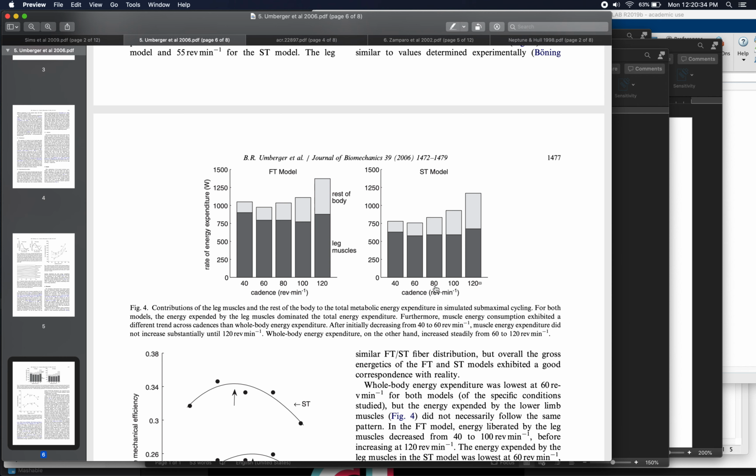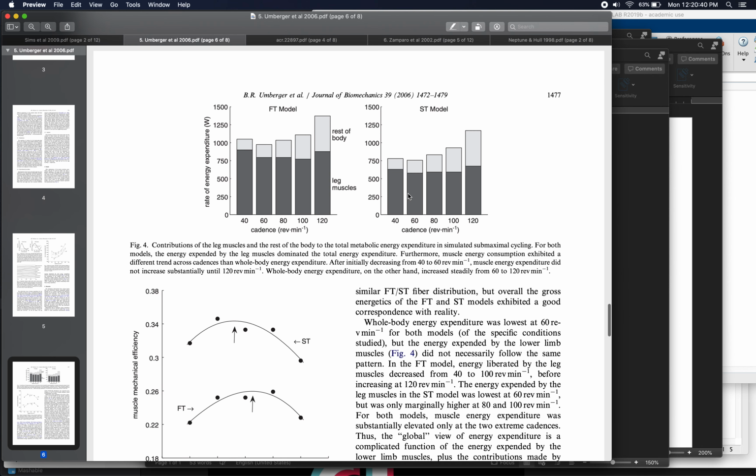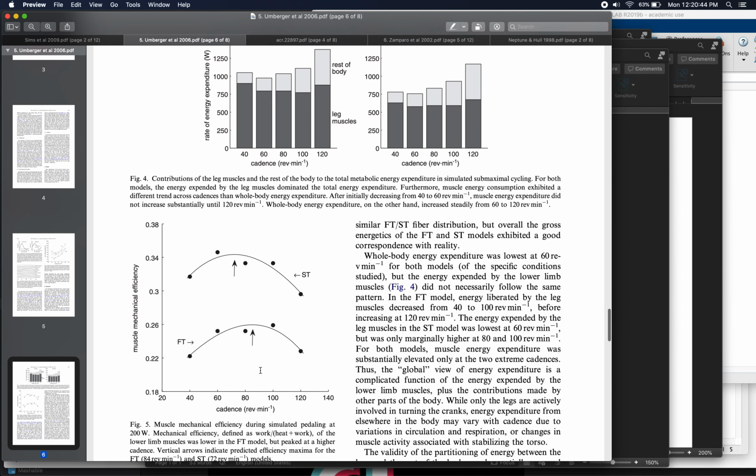For minimizing the rate of energy expenditure, yeah, that might be beneficial, but it could end up costing you in terms of muscle energy expenditure, or could cost you in terms of efficiency. And which one is more important for performance in cycling? Difficult question, might depend on the race, might depend on the person.